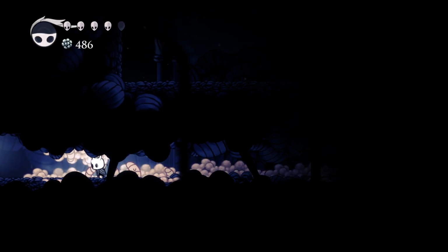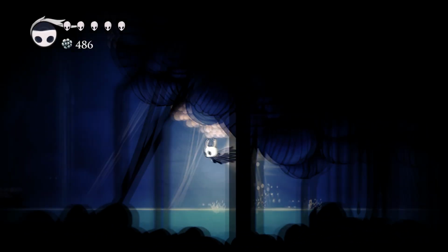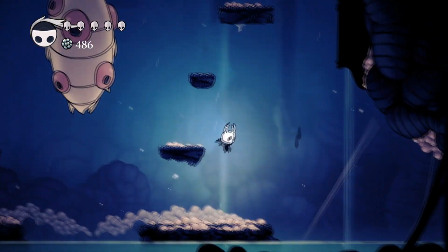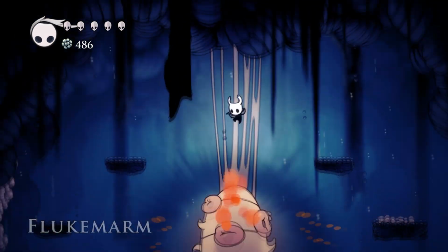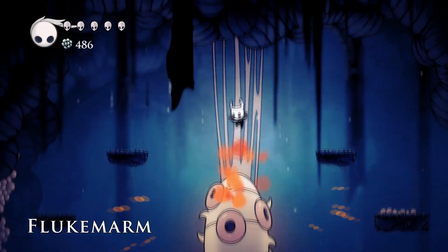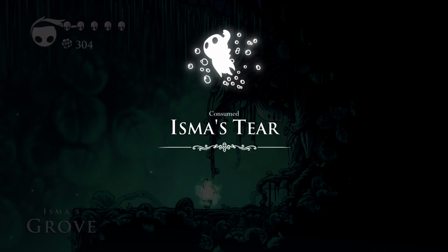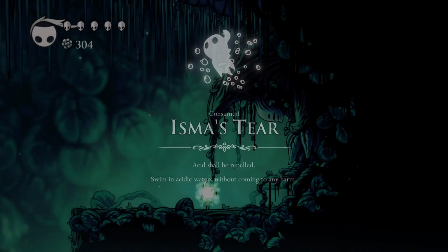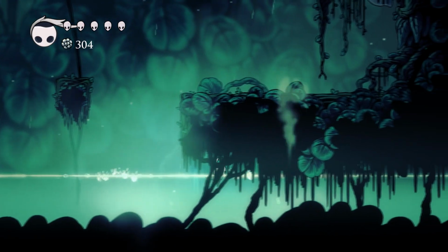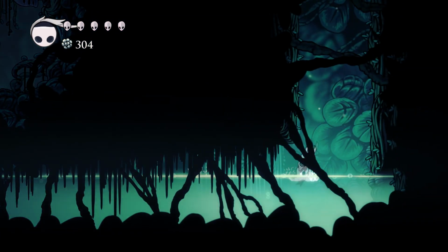Though be aware, the Royal Waterways doesn't freely give away its rewards. Instead, it presents you with a final challenge that you need to overcome to get the reward you were looking for. Because of this commitment and challenge, Hollow Knight makes sure it rewards you with compelling gifts, such as charms and Isma's Tear. Gaining the ability to swim in acidic water requires you to utilize all the abilities and skills that you've gained. Cleverly enough, the Royal Waterways pushes you in the right direction.